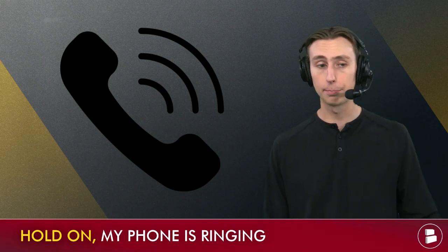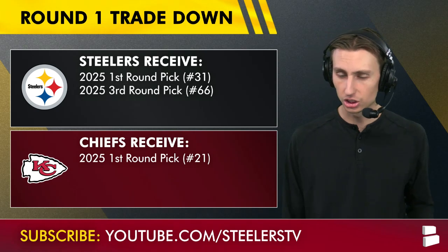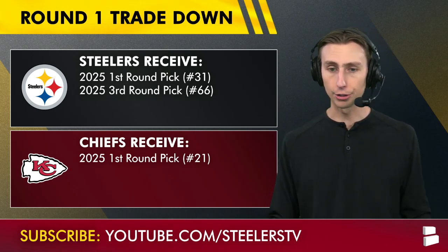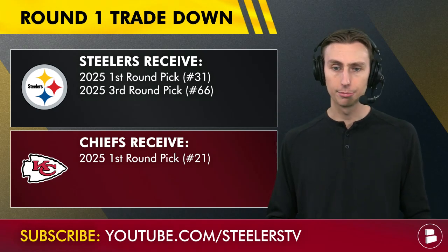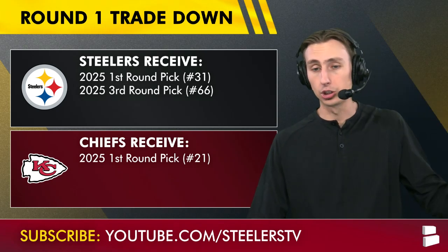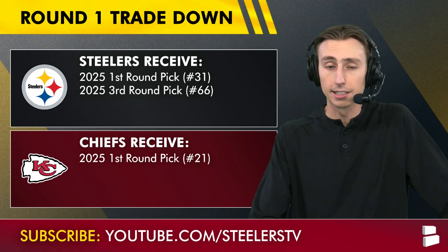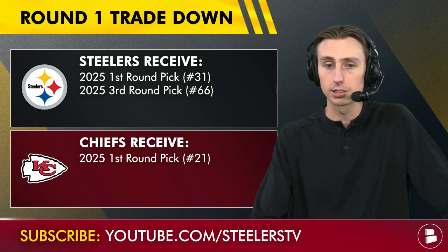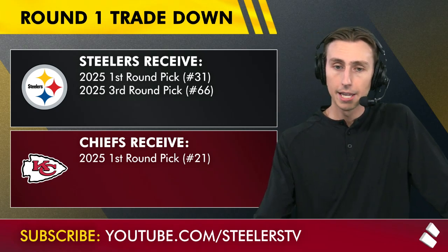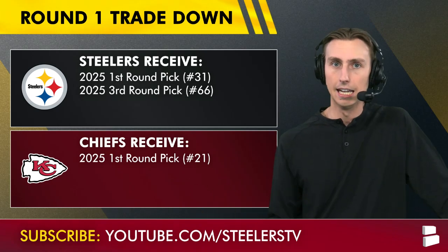They have 2 third-round picks this year, all right? And they are currently offering us number 66 overall, which is a really early 3rd-round pick, in exchange for a 1st-round pick swap here to move down from number 21 to number 31. I'm going to accept this right here because according to the trade draft value chart, the Steelers actually win this trade, all right? So I like the value here. It gets you an additional day 2 pick, and because it's an early 3rd-round pick, you can almost see it as like a late 2nd-round pick as well.